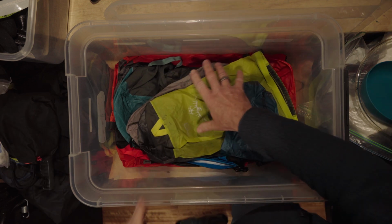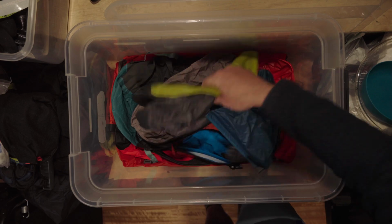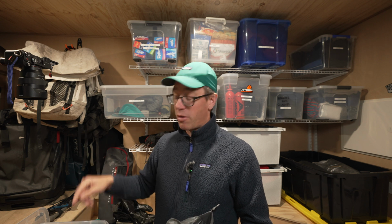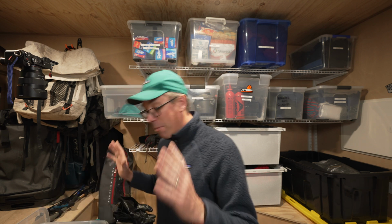And then at the bottom of this, I have got all the various stuff sacks that I might need on a trip for up to 10 days. Basically every stuff sack that I would need in a 10-day trip is in this box. So I don't have to go sifting through my stuff sack box, which you'll see shortly. But that is my main kit box.